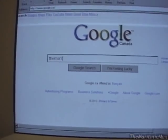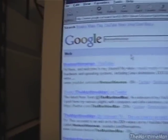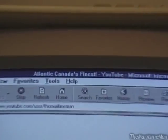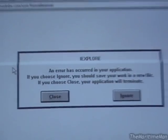And if I search the Maritime Man, there you can see my YouTube page. Now, let's see how far it'll load my YouTube page, because it won't do much. Google's the only page it fully renders successfully. Did the title. Got the little animated earth there. Oh dear. Oh, that's not very nice. Yeah, close it.